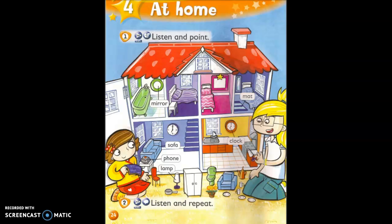Okay, Stella. Now what is left? Flowers. Put the flowers in the kitchen next to the sink and near the window. Yes, Stella. Thank you, Susie.